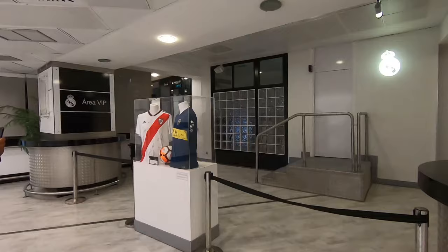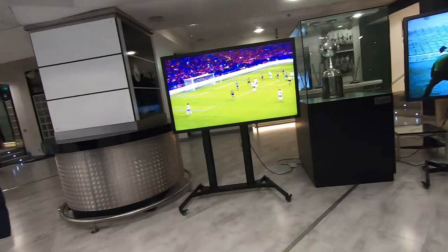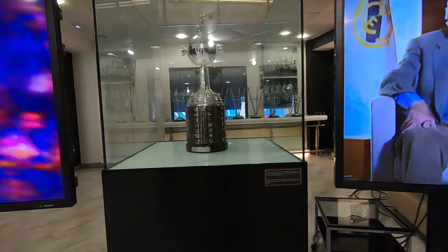And everywhere you come, constant pictures of Real Madrid's history. Boca Juniors and River Plate played their Copa Libertadores final here, which is on the screen just in front of me. Because of all the crowd trouble that was in Argentina at the time, they weren't able to play at their own stadium. But yeah, pretty interesting. And I think that's the Copa Libertadores trophy as well. Yep.